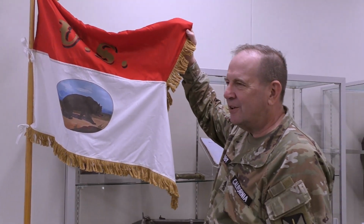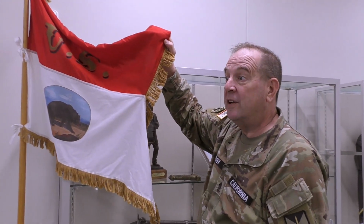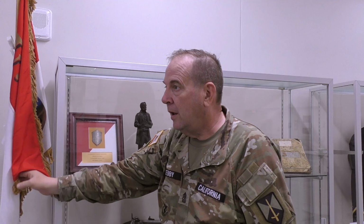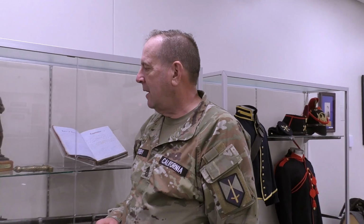This is the reproduction. We do have the original one that will never see the light of day again because it's so fragile. And the original used to be where? It was in the Capitol, and now it's in the State Archives, locked up in a purpose-built storage case. So when did it come down out of the Capitol? Because I remember. 1974. Okay. And then what are these things in here?